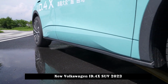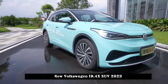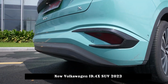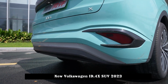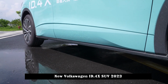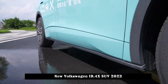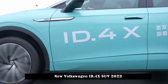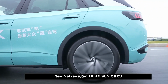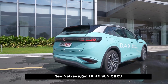The overall shape of the ID.4X is very popular and the overall design is quite satisfactory. Even the headlights are quite popular, which is very attractive. The traditional air intake grille is replaced by horizontal grille lamps that look very stylish and dynamic. It is worth noting that the shape of the IQ light matrix headlights on both sides is very young. The matrix of the headlights consists of 11 LED light sources that look full of technology.